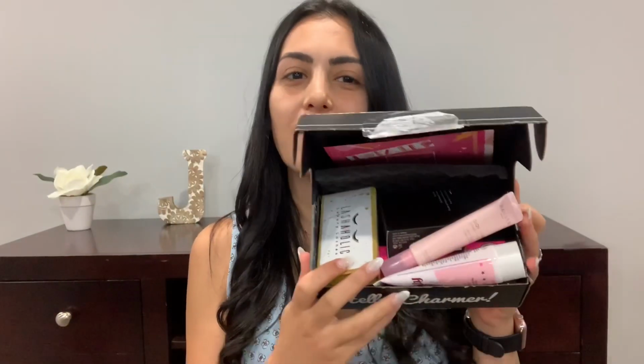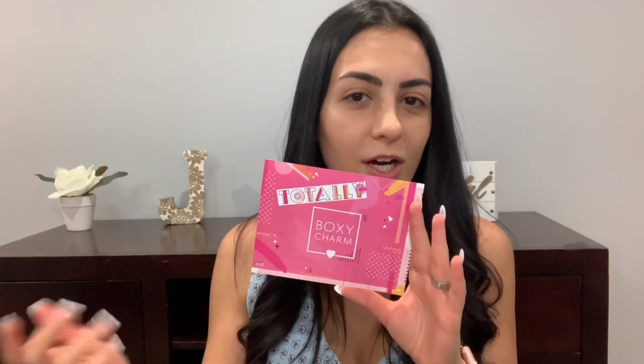So this is the box for this month. I got 5 pieces again. When you open the box, you see this little card. Every month has a different theme, a different card. This month it says totally BoxyCharm. It has all the products listed right here.